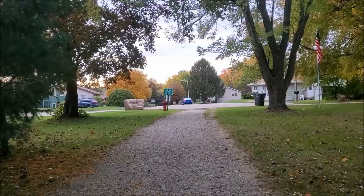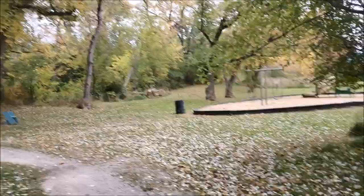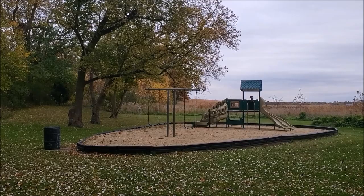And we are technically in Wisconsin right now. This is so cool. I've been wanting to walk this for so long. I'm finally doing it. They have a cute little park here. This is called Anders Park, a Genoa City park. But I just saw something that really caught my interest.